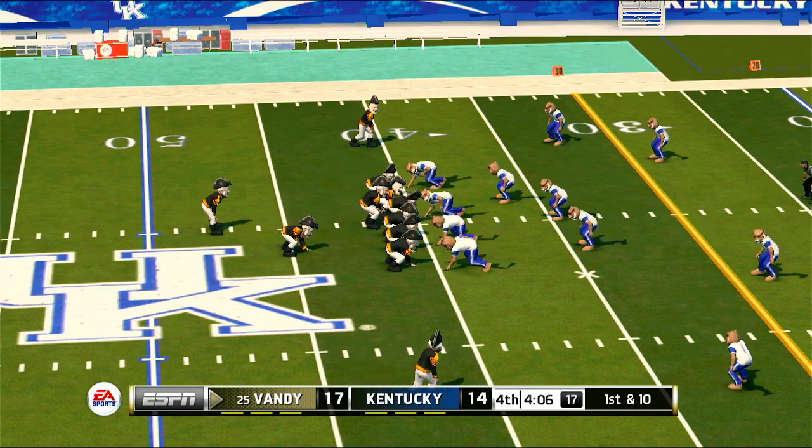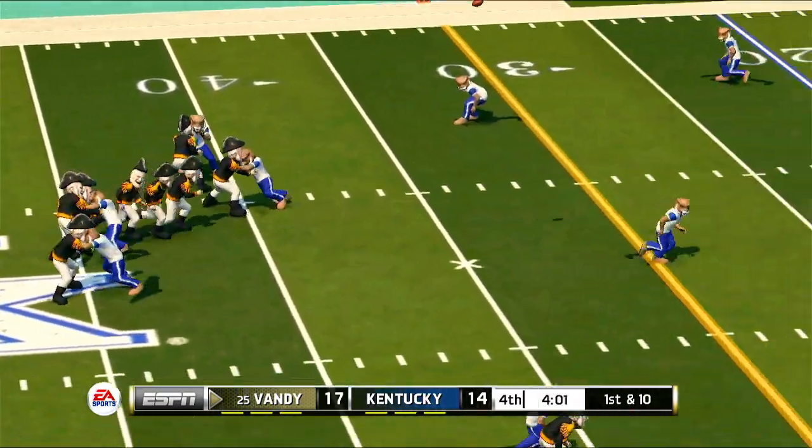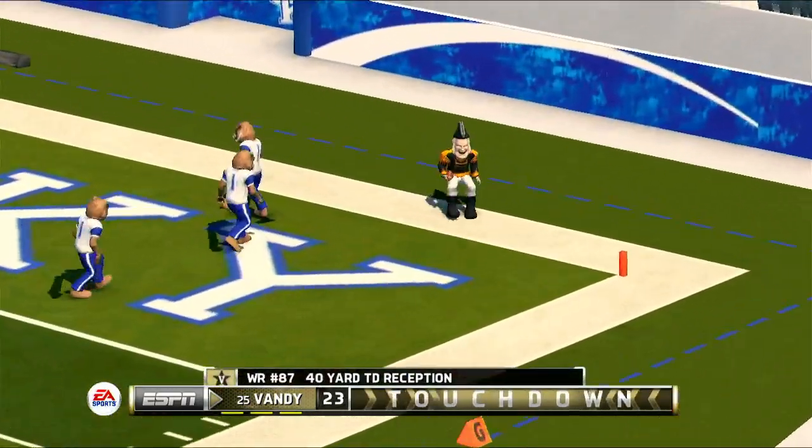First down, 10 yards to go. Ball on the 40-yard line. Setting up play action. He launches one for the end zone. He's got it. Touchdown.